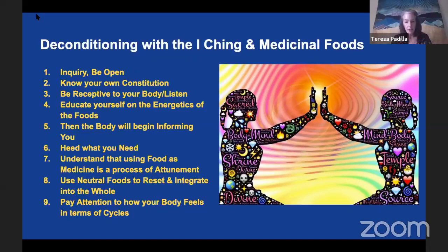So for me, it becomes whole when that happens. It becomes sacred to you, and nothing really takes the place of that. It's you. It's your sovereignty.